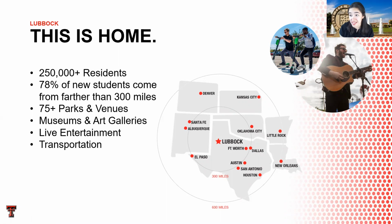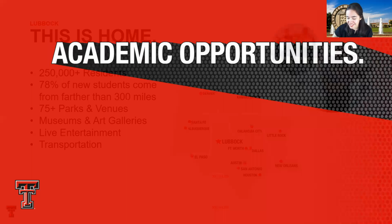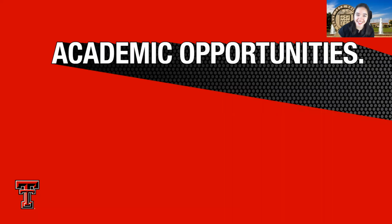So a lot of the events are not going to be just Texas Tech students and faculty and staff, but it's also like the families that live there. And so it makes it a very unique and friendly environment. Okay, let's talk about tech.